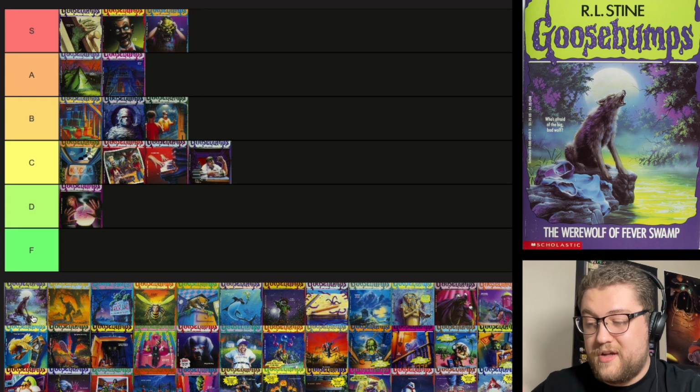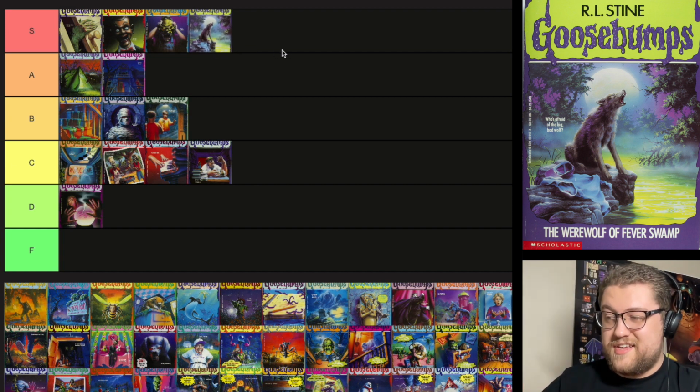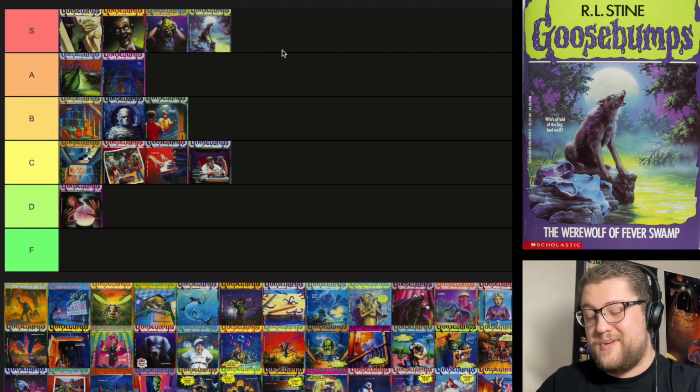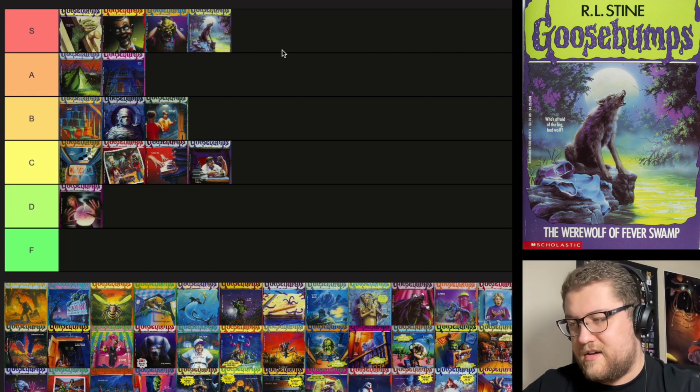Werewolf of Fever Swamp, another classic, iconic. Not much else to say here. It really gives you this striking image of the werewolf. You know exactly what to expect. I believe I actually read this one in graphic novel form, because that was the thing they were doing for a while. So that was fun.